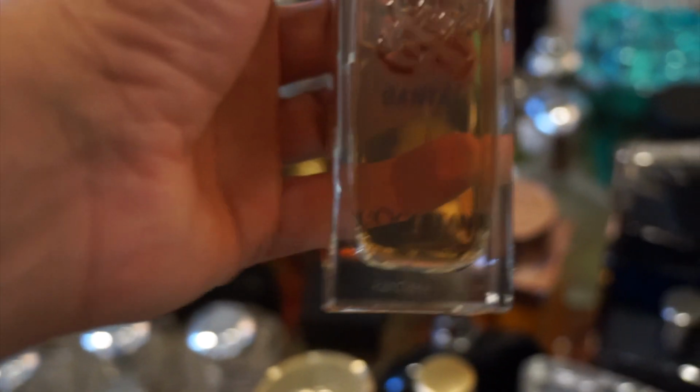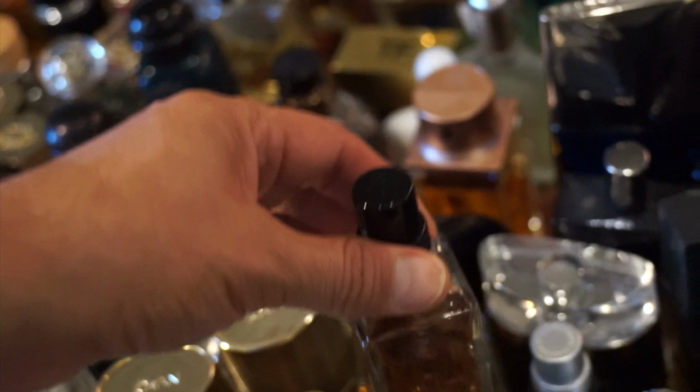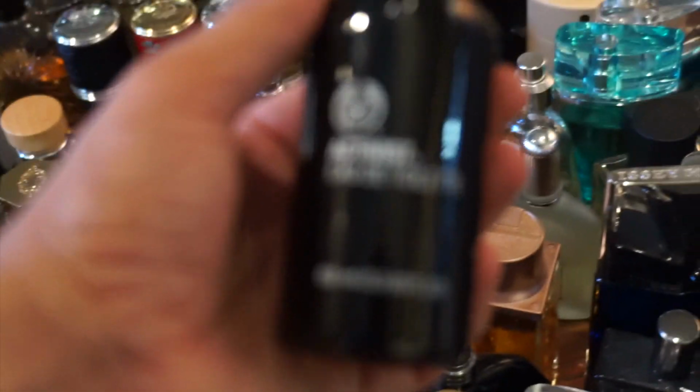Here's another L'Occitane, called Ombre Santal. Really nice, decent sandalwood and amber. Here's the Body Shop's Activist. Really decent fragrance for really cheap. Here we have Cheruti 1881 Bella Notte.